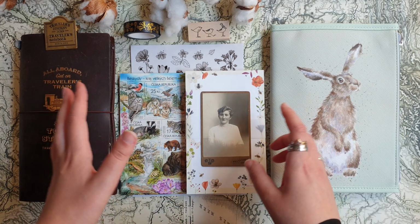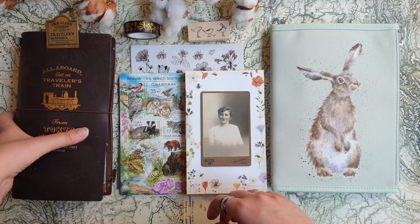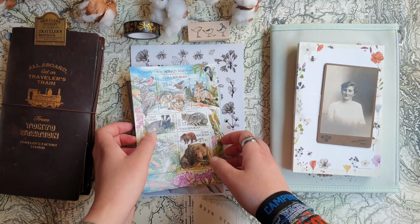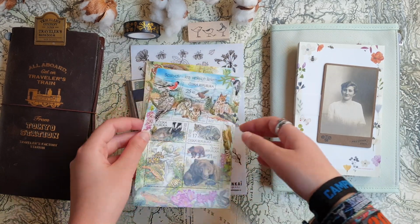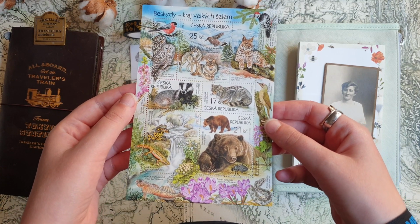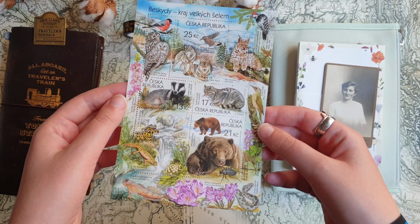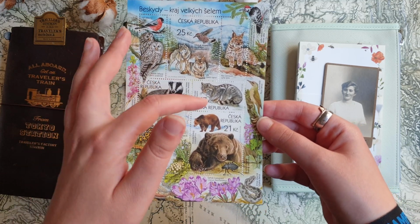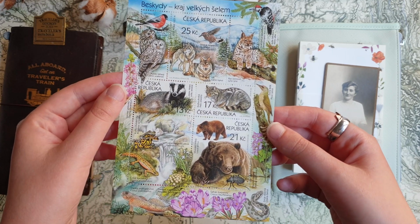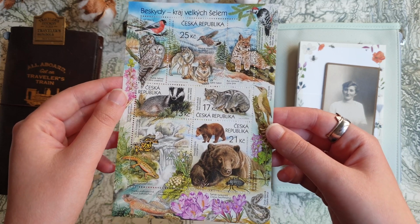I want to start by showing you quickly a few things that I bought during my trip in Prague. First, I bought a few really nice, beautiful stamps. I went to the post office and there they have a small kiosk which sells only stamps, all kinds of these beautiful stamps. And stamps in Czech Republic, I think, are some of the most beautiful that I've ever seen.